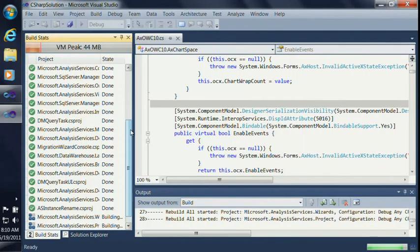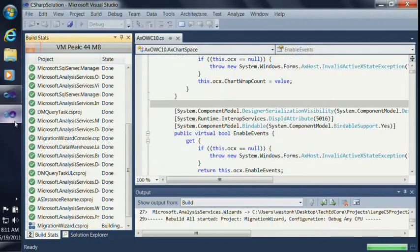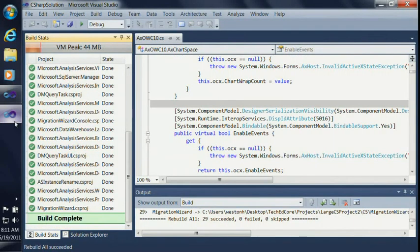And what we end up with is a lot less memory usage inside VS. VS becomes more stable. You guys are happier because it doesn't crash as much. You don't need to use auto recover as much. And look at the difference. We went from 226 megs down to 44 megabytes of virtual memory usage. Pretty cool, right?